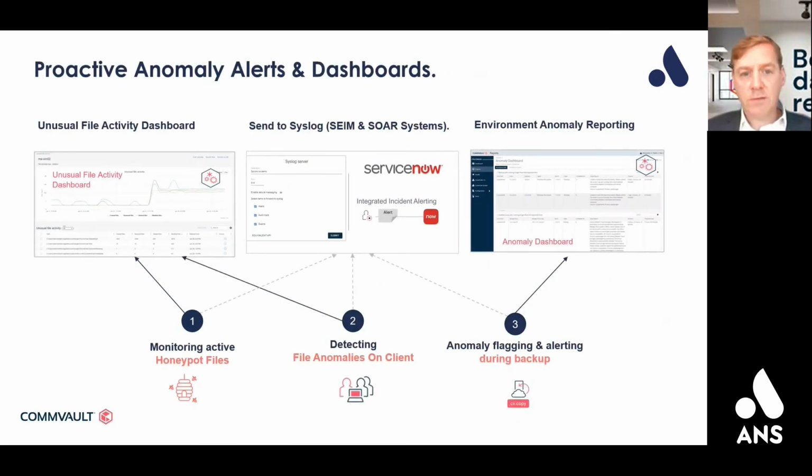Looking at how we do that, we'll have honeypots that sit on workloads that are being protected, and by default, they'll monitor every 4 hours for suspicious activity on those files. They're obviously honeypot files, so no one should be accessing them. There's no reason why there should be any activity on those.